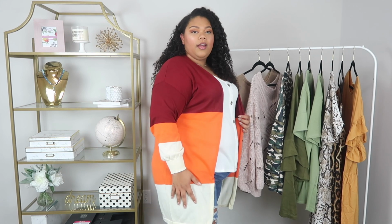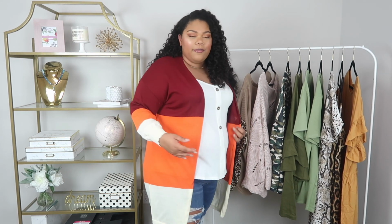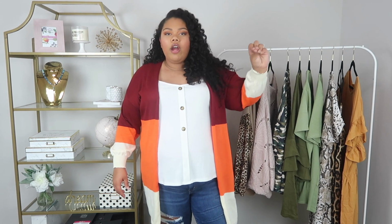As you can see, it's a long line cardigan. There are no pockets on it, unfortunately. We love pockets, but I feel like pockets cost a little extra money, so for less than $20, I really like it. I think it's really cute. It's perfect for the fall time. I love this little striped color block situation. One of my favorites.